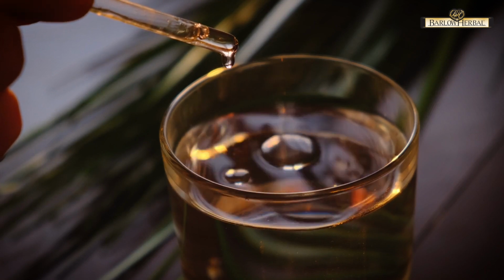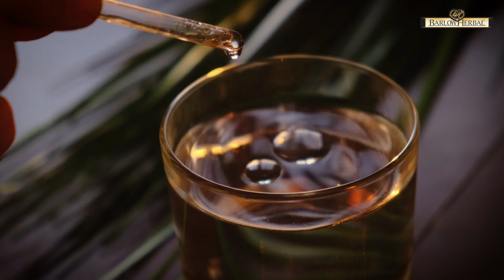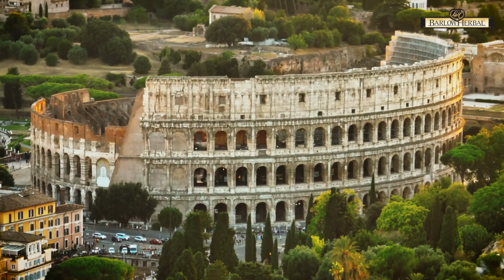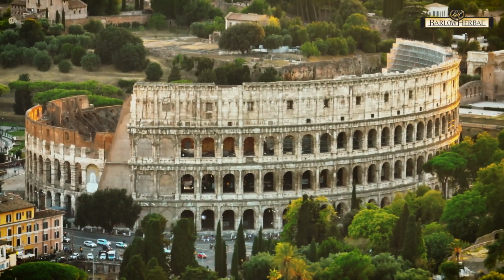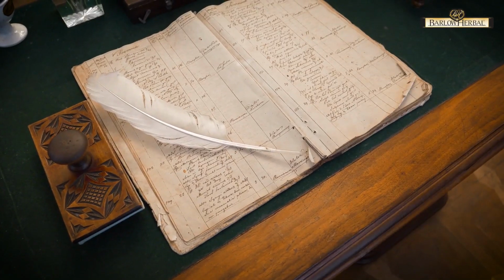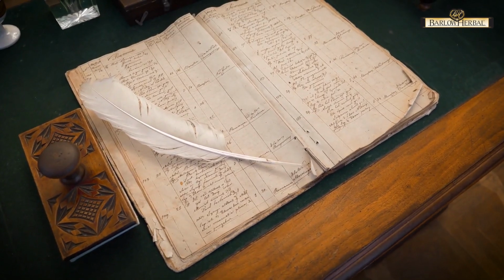So Feverfew has, like I said, a huge long history of use in older times. Let me share some of this with you. In ancient Greece and Rome, Feverfew has been documented in medicinal texts. Basically, they recognized it for treating headaches and other ailments.